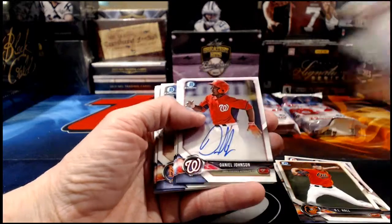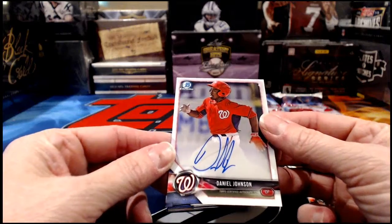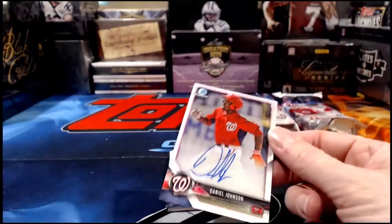A Bowman birthday. And Washington Nationals hit with Daniel Johnson. Chrome.